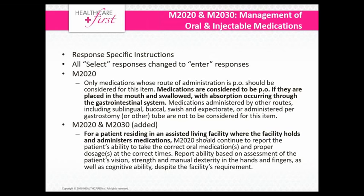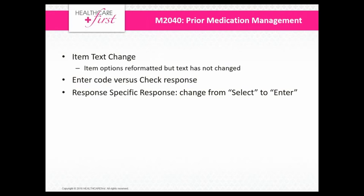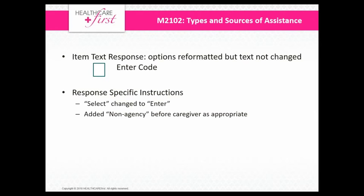And they do include in here a reference to persons living in assisted living facilities and how to respond to this particular OASIS item when a patient lives in an ALF. Prior medication management, text changed. It's a matter of being reformatted, but it didn't actually change the language. And entering a code versus a checkbox, and again, the select being changed to enter. Types and sources of assistance, again, there is an enter code here rather than a checkbox. Additionally, select changed to enter. But they also added here to the guidance or instructions that it's non-agency caregivers, and that's added throughout as appropriate.